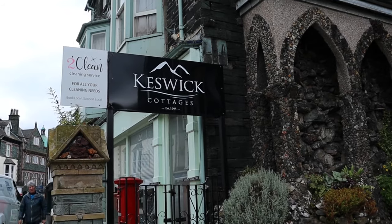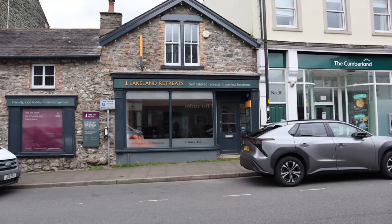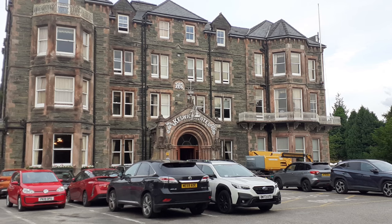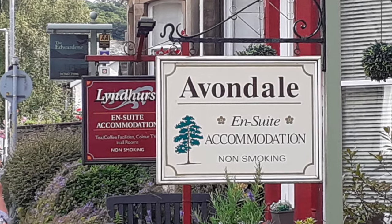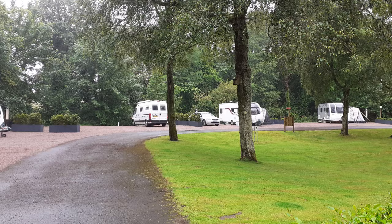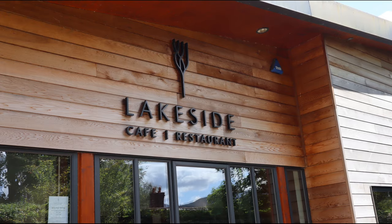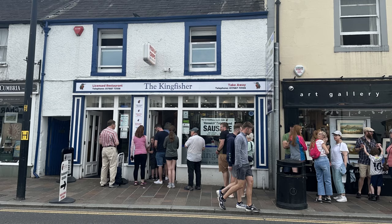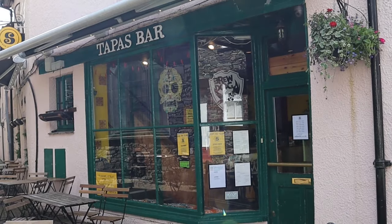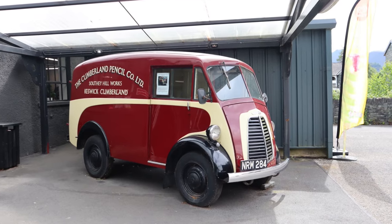If you fancy a holiday or short break in the town, there is a wide range of accommodation from which to choose. Luxury hotels, town centre hotels, cosy B&Bs, self-catering and campsites are all available. There is also no shortage of good quality restaurants and pubs, from the humble chippy to a variety of flavours from around the world. Many years ago, a major employer in the town was the Derwent Pencil Factory.